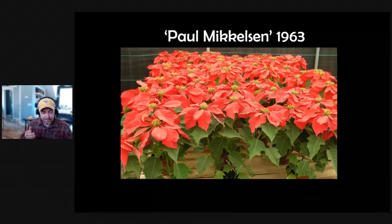And he got lucky because the biggest problem with the poinsettia in this era was that the leaves would fall off. That was the biggest limitation. As soon as you put it in a little bit of a cold environment or a dry or a dark environment, the leaves fall off. And that limits its market potential.